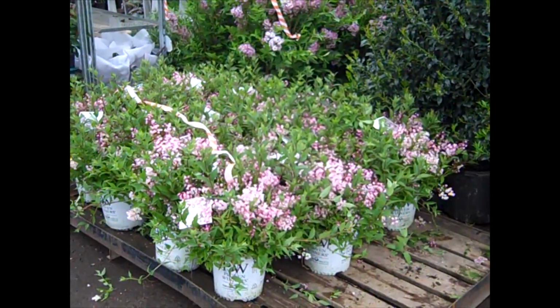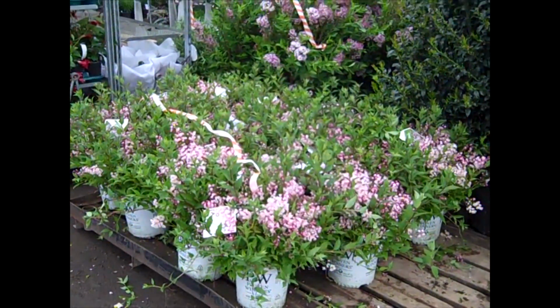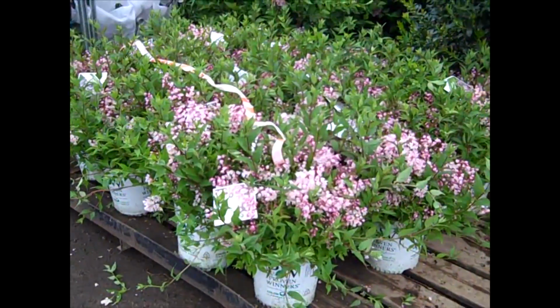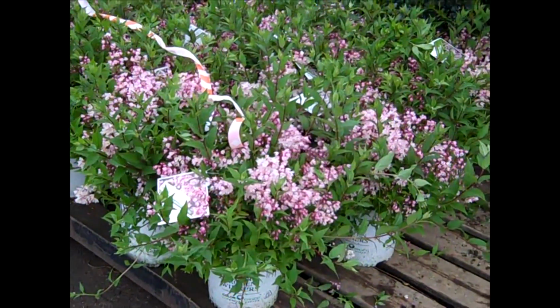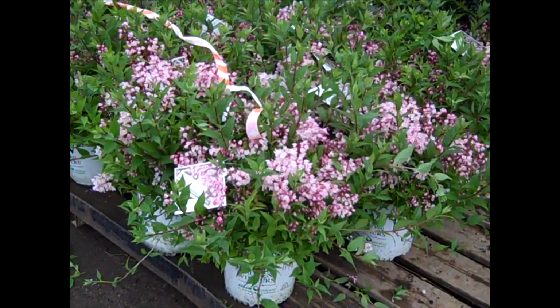And then here we have the Deutzia. This is Yuki cherry blossom, and you can see here these are sensational plants. I'll try to get out in the block and show you, but this is when you want to get them in. They're just starting to open up. A lot of buds yet to open. Good value. Deutzia, Yuki cherry.